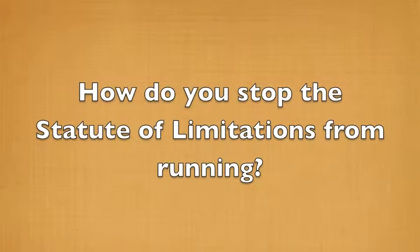The rights that I'm talking about, the warranties, the negligent construction, they all are of limited duration. They are controlled by a statute of limitations, which is the period within which those claims must be filed in a court of law, or they're forever barred. There are two ways to stop the statute of limitations from running. One is to file a lawsuit. Generally, the second is to get a tolling agreement from the responsible party.